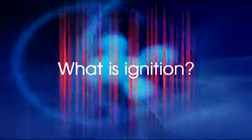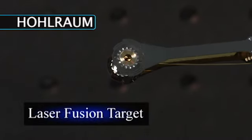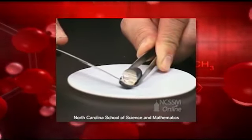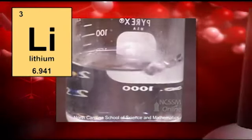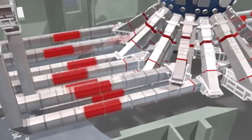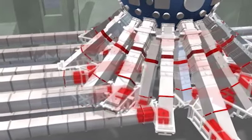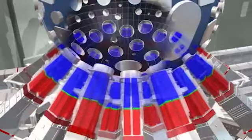What is ignition? NIF ignition experiments use a very small container called a hohlraum that holds a plastic capsule filled with deuterium and tritium, which acts as fuel. Deuterium is extracted from seawater, and tritium is produced by the transmutation of lithium, a common element in the Earth's crust and oceans. To create fusion reactions, scientists simultaneously direct 192 lasers into the small hohlraum with a peak power of 500 trillion watts, roughly the energy the United States consumes every 6 minutes.